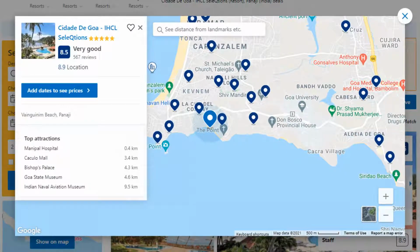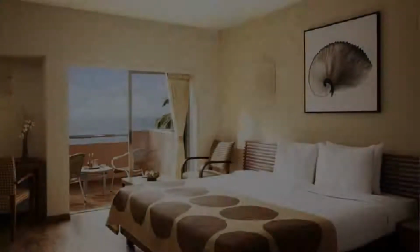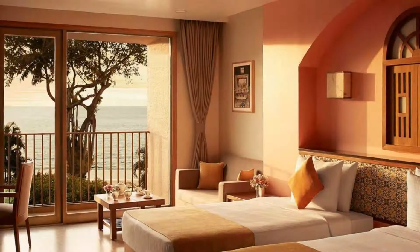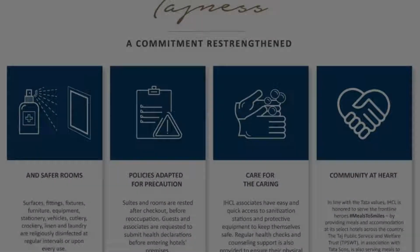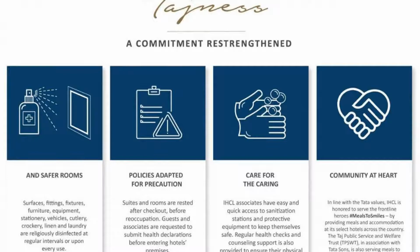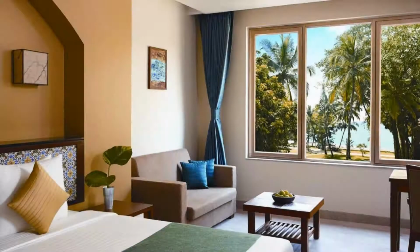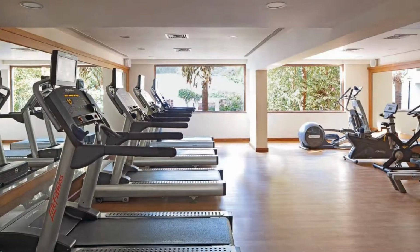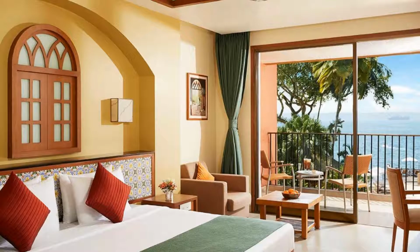Number 2. It is a 5-star resort. The location of the resort is good and guests love walking around the neighborhood. Check-in time is 2 p.m. and check-out time is 12 p.m. Guests are required to show a photo ID and credit card at check-in. Pets are allowed in this resort.